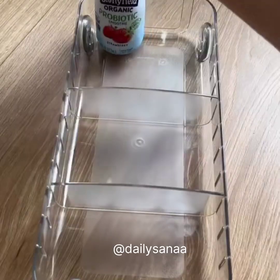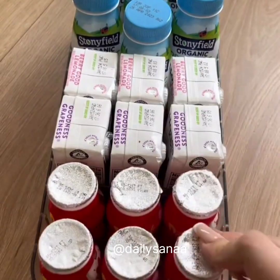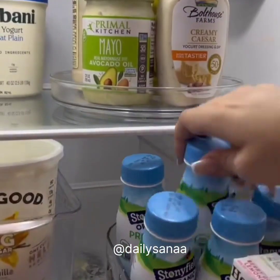I have a counter depth fridge, so fitting things in can get quite tricky, but this caddy fit perfectly. I used it to neatly organize my son's snacks so that he can comfortably reach what he needs, and that way I can avoid any potential mess.